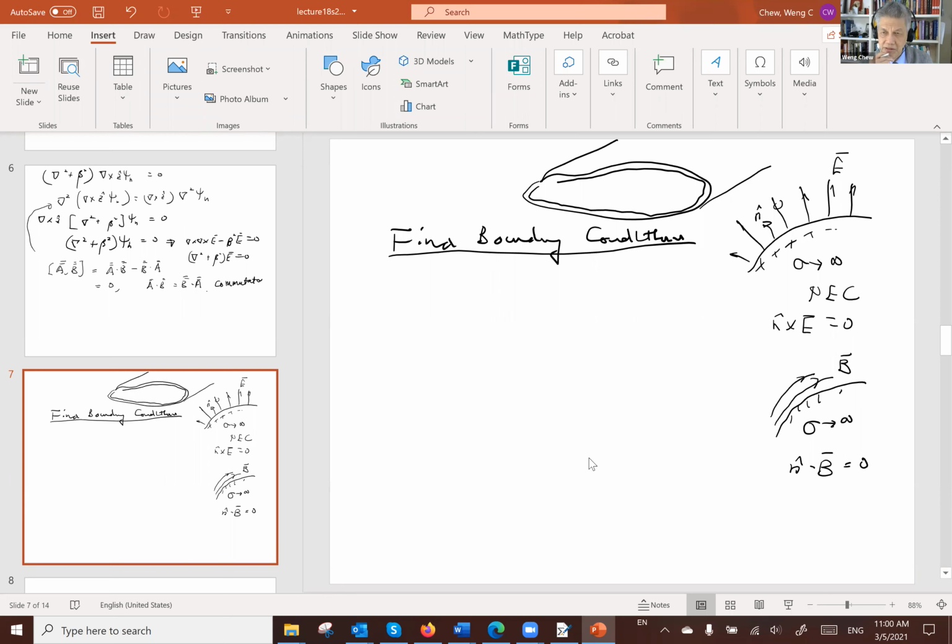What about the tangential component of the B field? Should it be 0? Anybody? The tangential component of the B field is not 0. And what is the physical reason for that? Anybody? Surface current. That's right. You have to have surface currents.